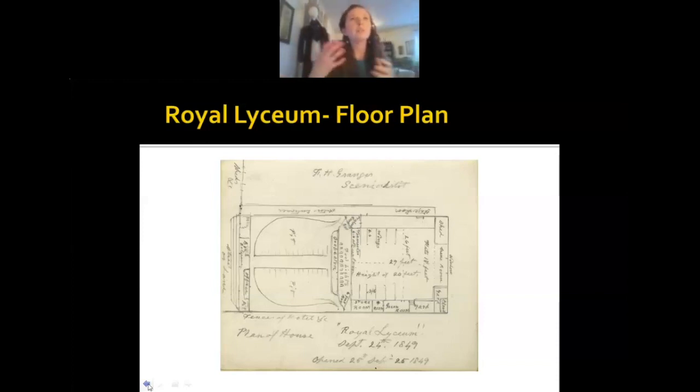Bigger and better rail lines also allowed for better sets and costumes, because as rail car sizes grew, so could the sets and the costumes. The Royal Lyceum seated about 750 people.